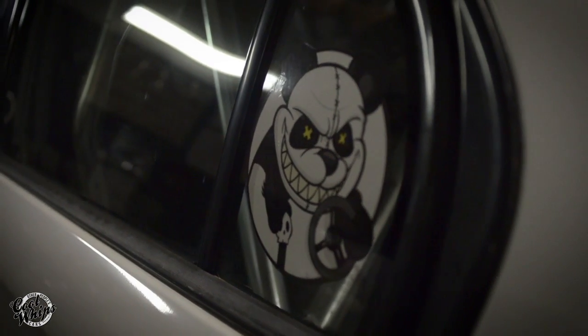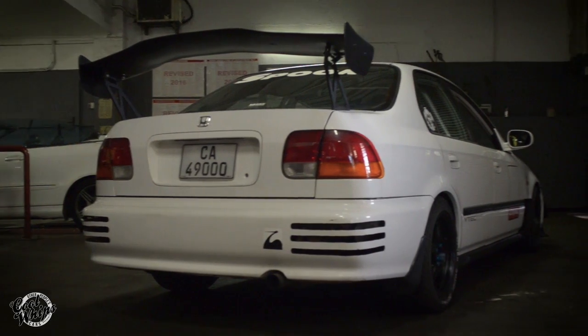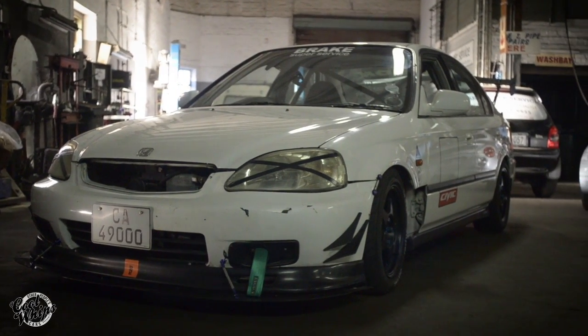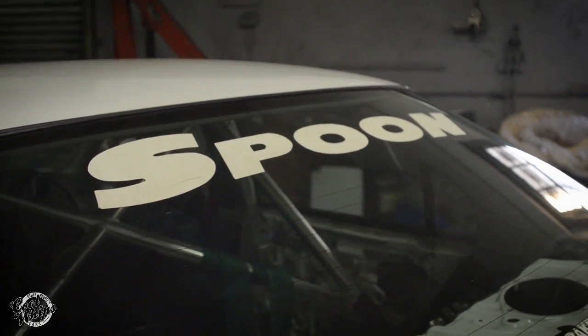That lasted for about a year, and then I decided, okay, let's go for the Spoon look. Had the Spoon Pop drop-in filter, Spoon plug leads, Spoon steering wheel, Spoon stickers all around. Then Spoon became famous here, and then I decided, okay, let's try something different.